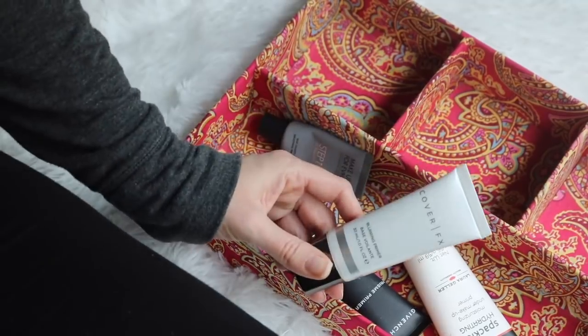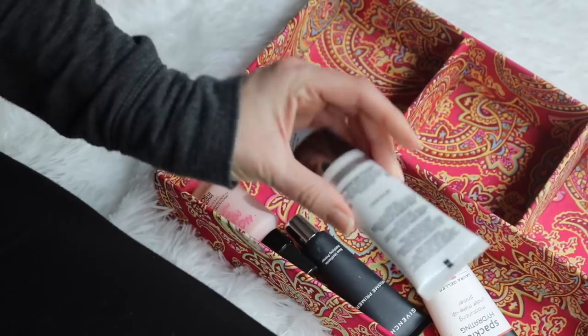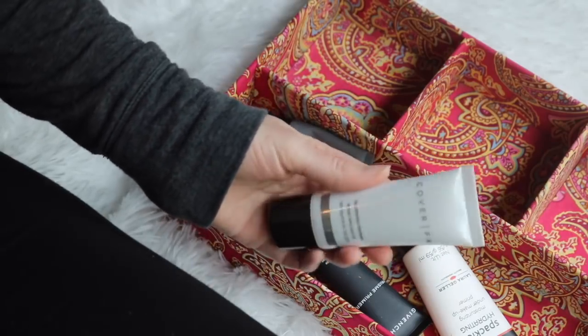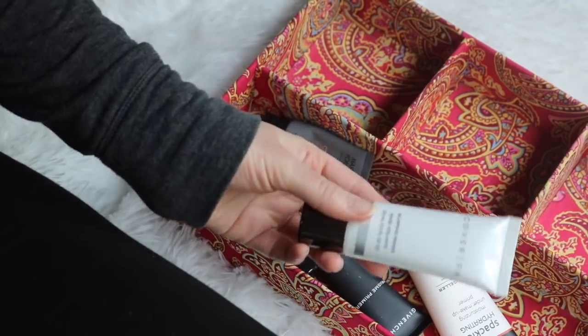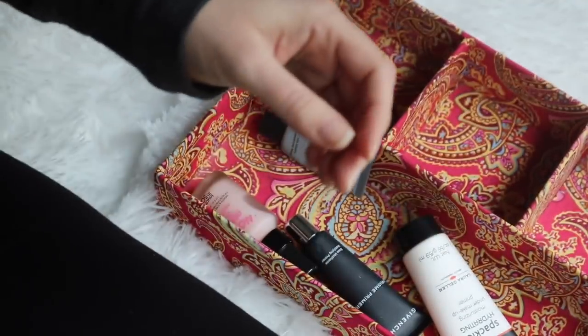All right, next I have this Cover FX Blurring Primer. I actually haven't had this in my collection very long. I got this in a BoxyCharm not too long ago, and I feel like I've only used it a couple times, so I'd really like to keep this and try it out a little bit more, to get a better opinion of it. So I'll keep that one for now.